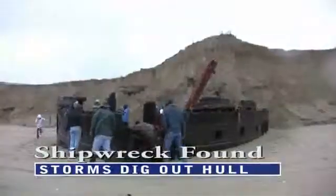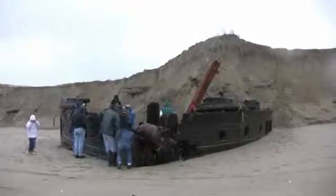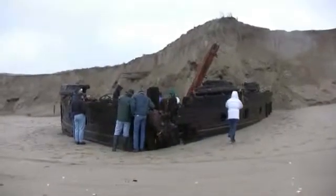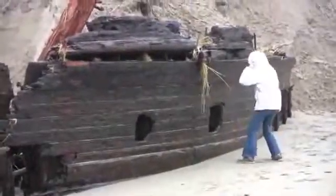Talk to any locals and they'll say plenty about this winter's storms. There haven't been many winters like this. Big waves, heavy rains, and when it comes to a mystery shipwreck on Coos Bay's North Spit, folks who've played there for decades will tell you they've never seen one quite like this either. We've been coming out here since I was old enough to remember, about 6 years old, so I've never seen this up until this winter.